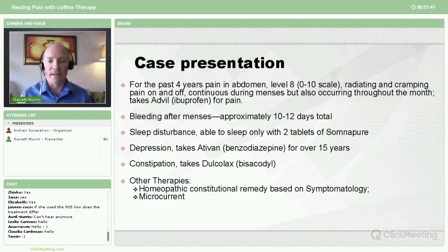For the past 4 years, this lady's had pain in her abdomen at about a level 8. And what that simply means is 10 means worst imaginable pain, and 0 means no pain at all. And so she had an 8 out of 10 pain with what she would describe as radiating and cramping pain. And this happens on and off.